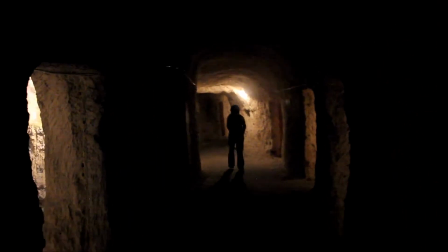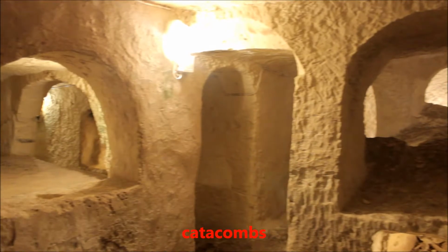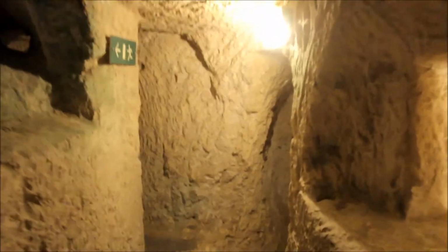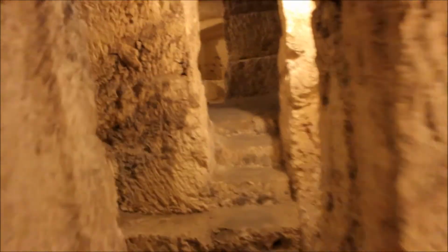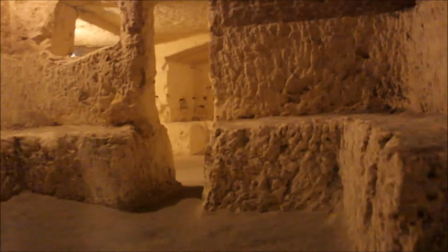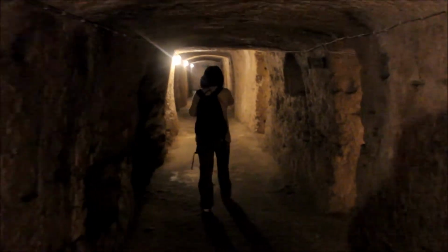Towards the catacombs. Catacombs. It is really big. Some more catacombs. Good that there are signs, otherwise we wouldn't find our way back.